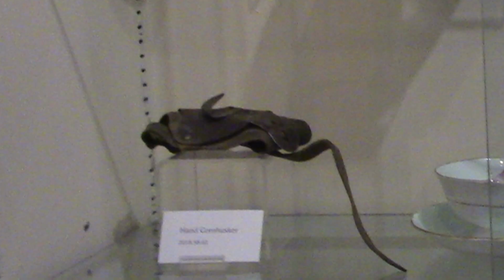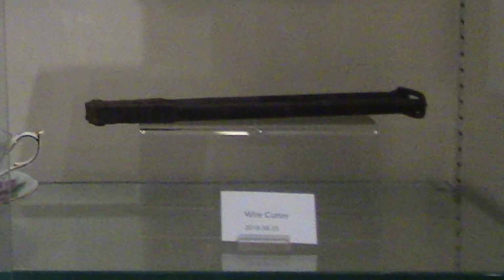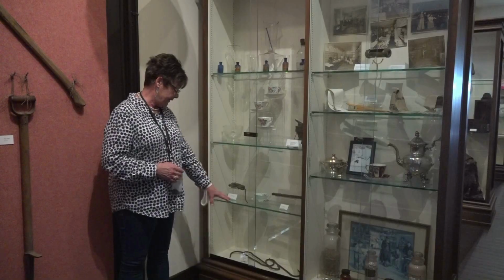This is a hand corn husker. So this was used on your hand to husk corn. We've got a set of wire cutters in here, and then there's 3 or 4 meat hooks down here that would have been used out in your smokehouse.